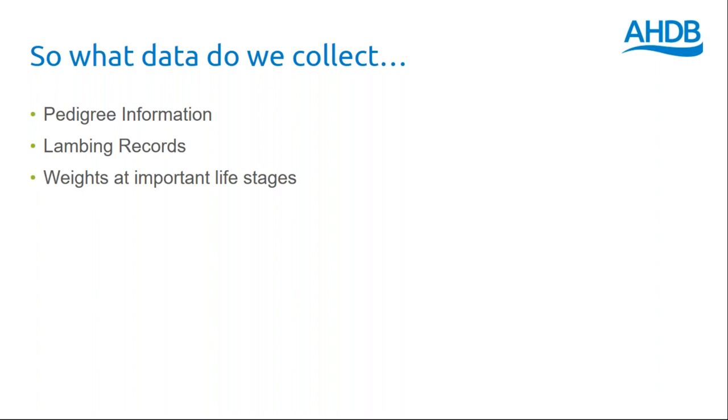We take weights at important life stages. This is both around 8 weeks of age, and that goes into the 8 week weight EBV, and again at scanning, which is typically around 40 kilos. At scanning, we take ultrasound scanning information. That's basically the depth of the eye muscle in your lamb chop. We take a picture of that and we record the measurement at the deepest point of the muscle. And then we also take fat measurements across the top of the loin.